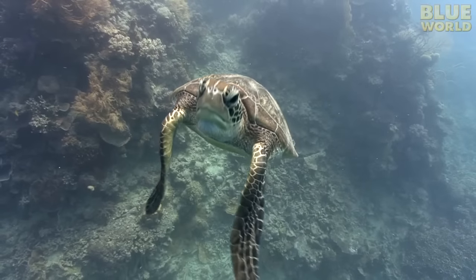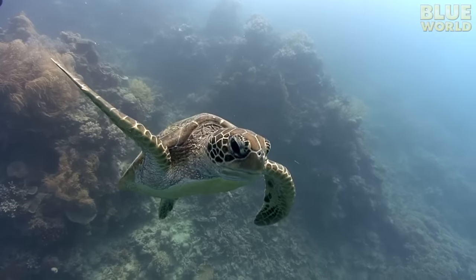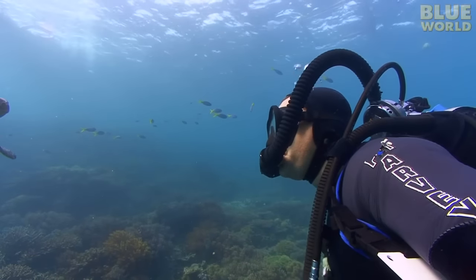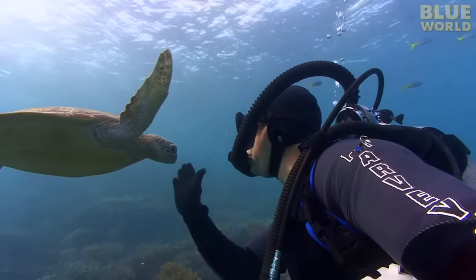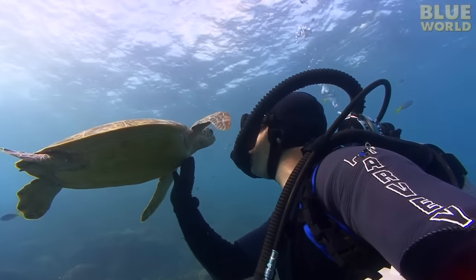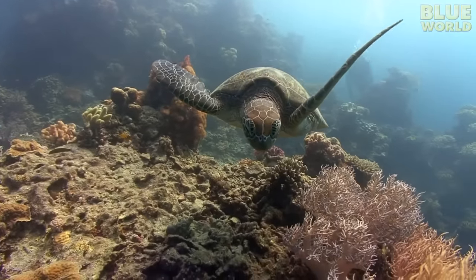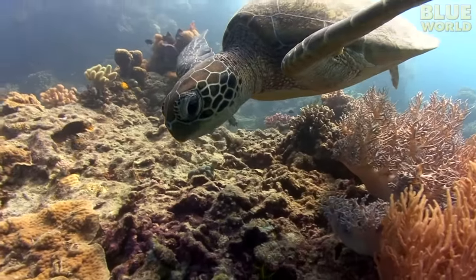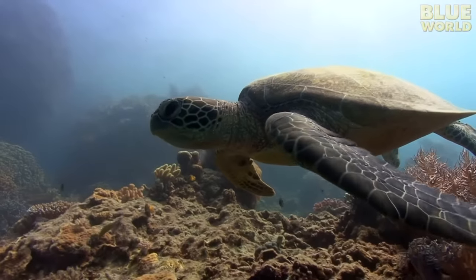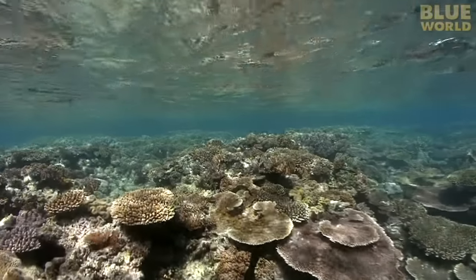She comes right over. There are lots of divers around this reef, and this turtle knows that the divers won't hurt her. Once she has decided that I'm not doing anything terribly interesting, she goes back to looking for her favorite sponges to eat. I turn and head back towards the platform across the shallow reef.